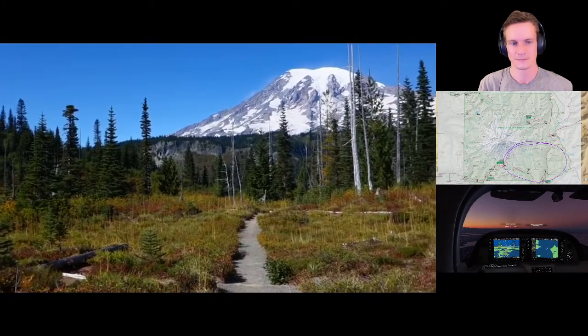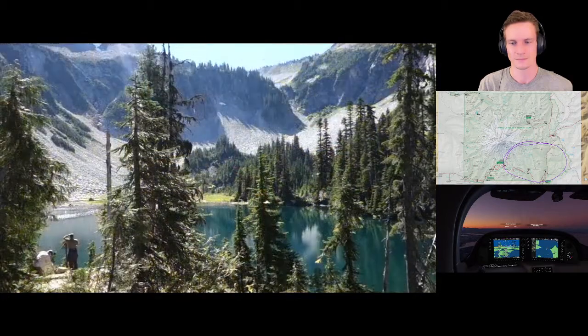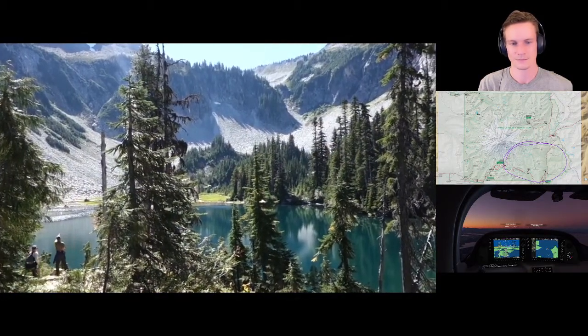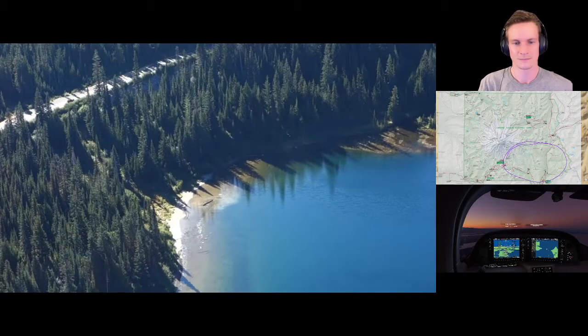Or make a day of it and hike one of the many trails along Stevens Canyon. Explore subalpine lakes, such as Bench and Snow Lakes or Louise Lake. Hike the Pinnacle Peak Trail in the Tatoosh Mountains, or follow part of the 93-mile Wonderland Trail that circles Mount Rainier.